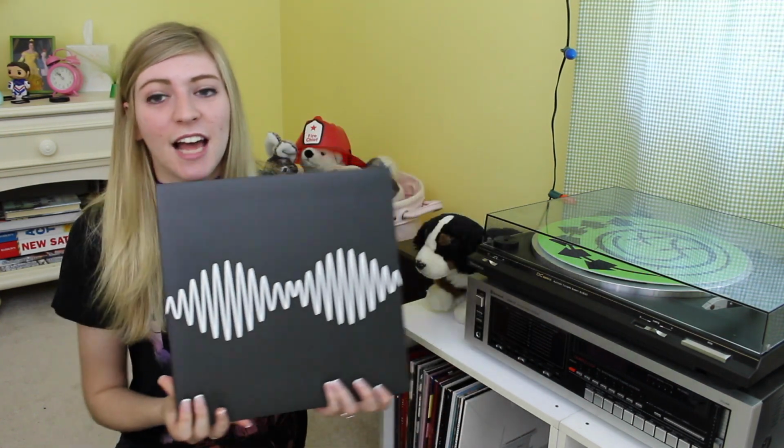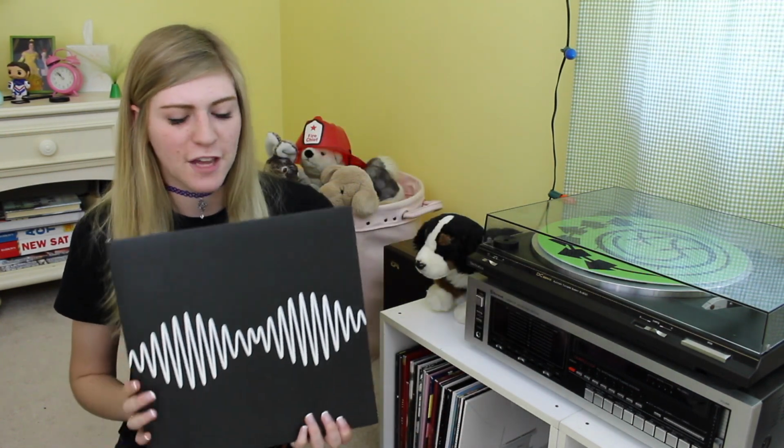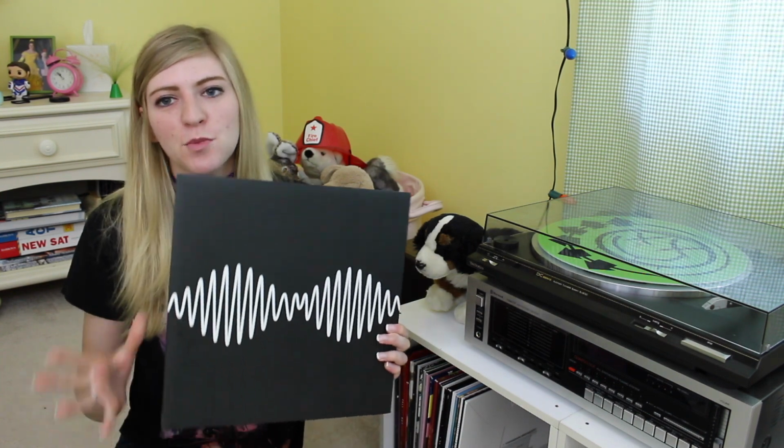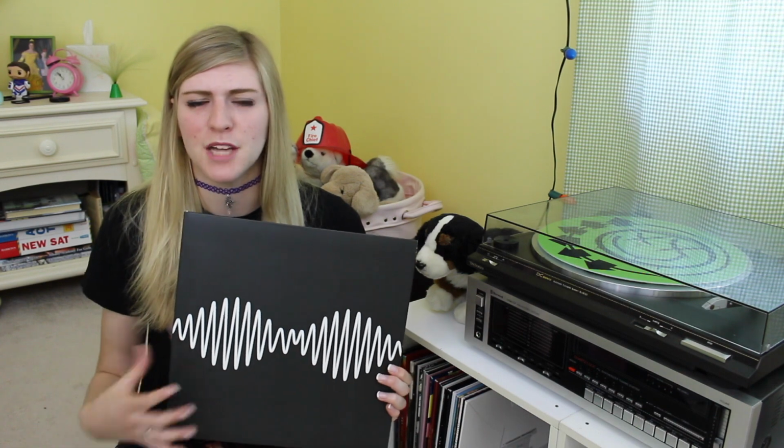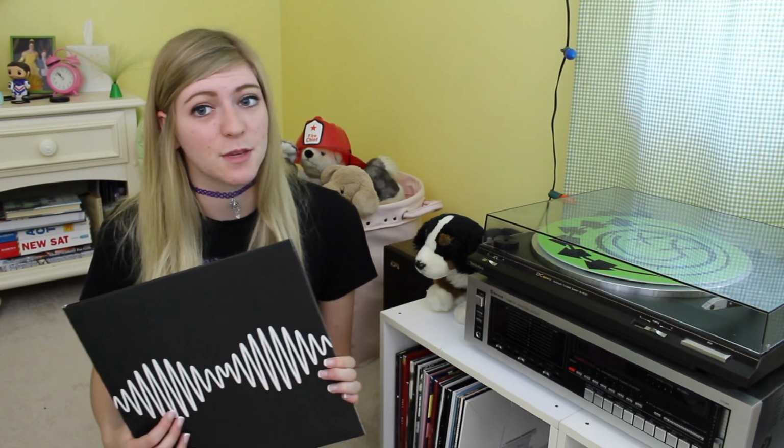AM. And I love this record so much. This is my favorite Arctic Monkeys album. It's the first one that I really got into, so far it's my favorite. I am working on getting into their other albums. I really love Suck It and See, and I'm hoping to get the rest of them at some point.